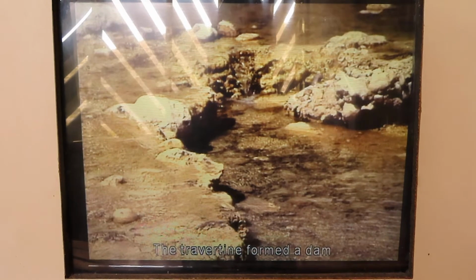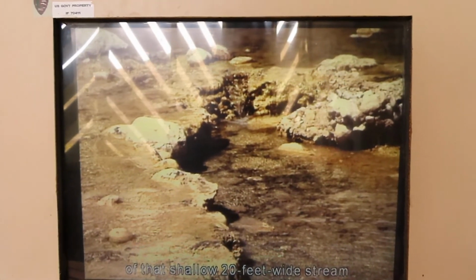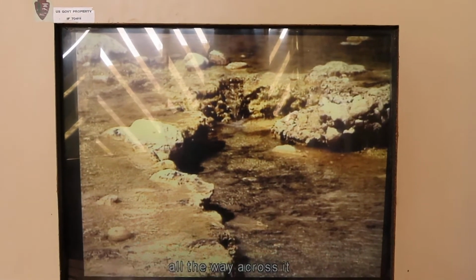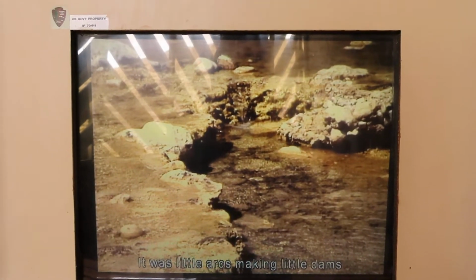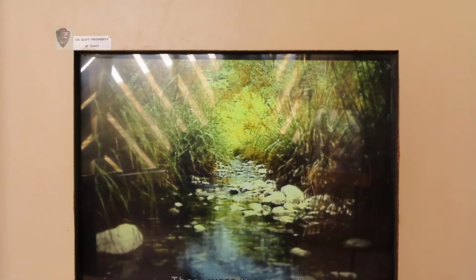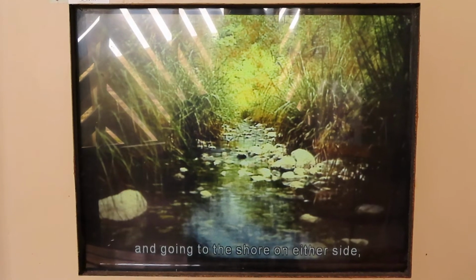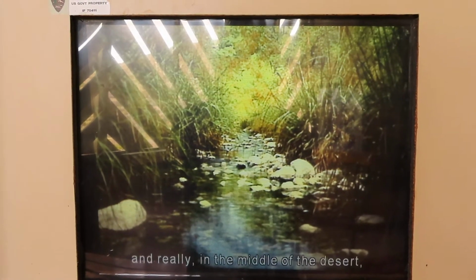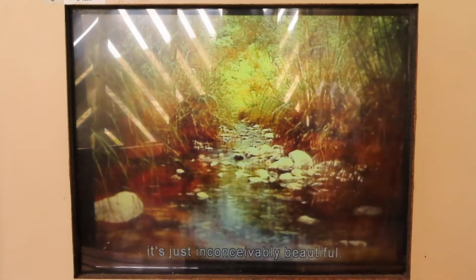The travertine formed a dam across the whole width of that shallow, 20 feet wide stream, a travertine dam all the way across it. Now, it wasn't a linear wall, it was little arcs, making little dams, one after the other. There were those pools, dammed up by the travertine dam going to the shore on either side, and verdure coming right down to ferns. And in the middle of the desert, it's just inconceivably beautiful.